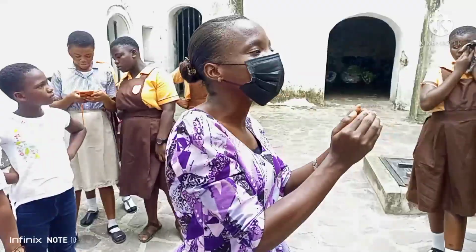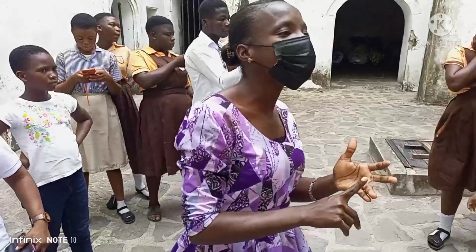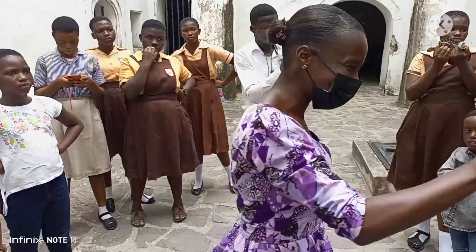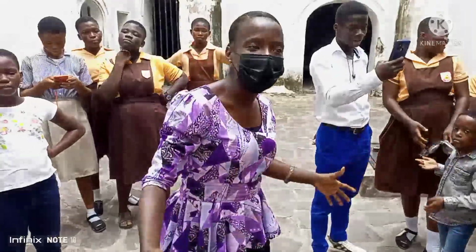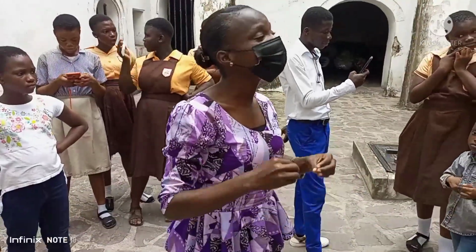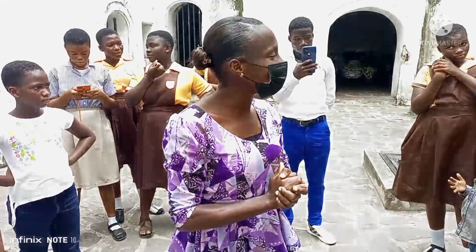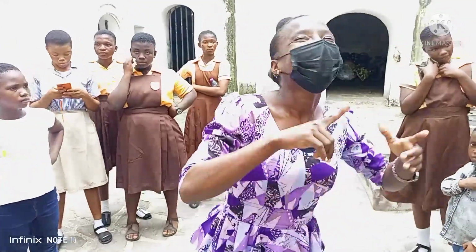So these Portuguese wanted more gold. They spoke with the chief of this land by then. His name was Nana Kwamena Ansa the First. They spoke about getting a piece of land so they could build a permanent structure for their trade. In 1482, this castle was built under the leadership of Captain Don Diego Azambuja.